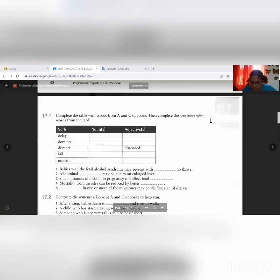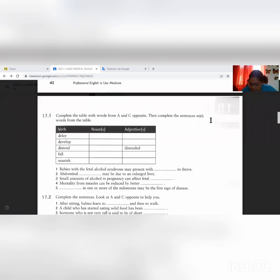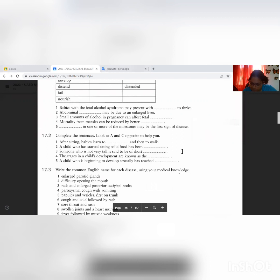17.2. Complete the sentences. Look at A and C opposite to help you. After sitting, babies learn to crawl and then to walk. A child who has started eating solid food has been weaned. Someone who is not very tall is said to be of short stature. The stages in a child's development are known as the milestones. A child who is beginning to develop sexually has reached puberty.